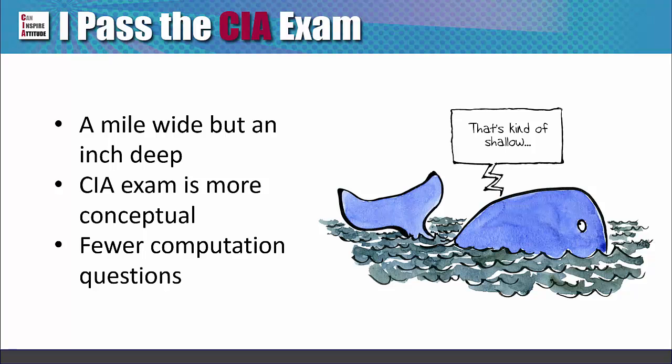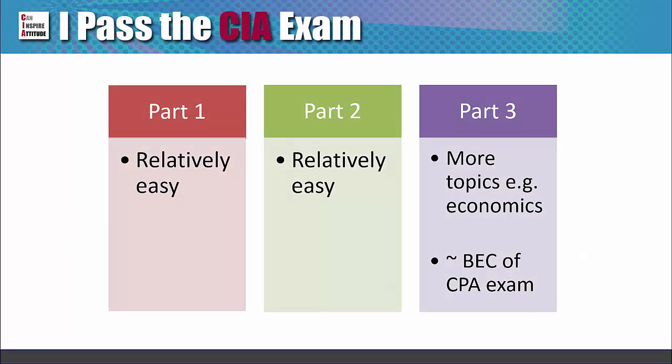Most candidates find the majority of Part 1 and Part 2 of the CIA exam to be a review of what they have been doing in audit. Therefore, most people seem to be confident in passing on their first try. Part 3 is closest to BEC that covers economics and other business-type questions.